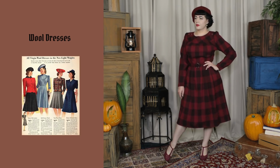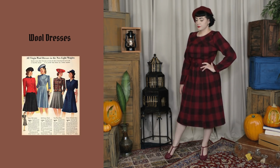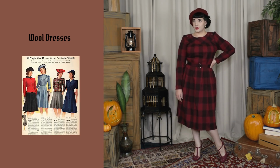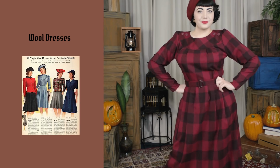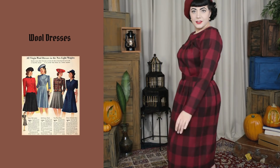fabric store, so sorry I can't link you to it, but this dress is probably my coziest dress in my entire wardrobe. It's very, very warm, especially here in front of these studio lights, but very good for very snowy days when I still want to look sort of lumberjill chic out there in the world in this buffalo plaid. But I think that's the biggest tip I have for staying warm while still wanting to wear skirts and dresses in the fall and winter time, and that is to make sure you have them in wool.